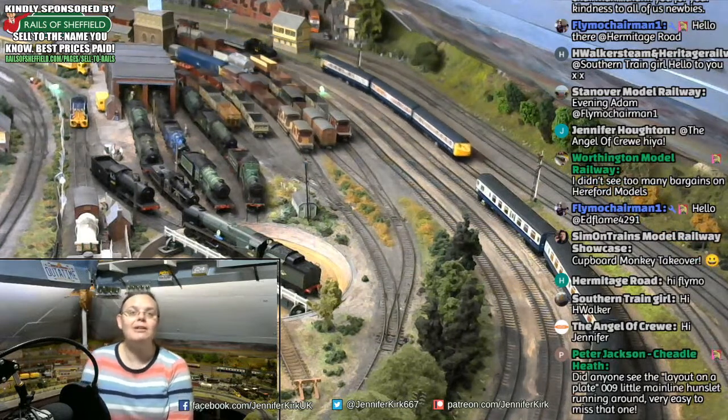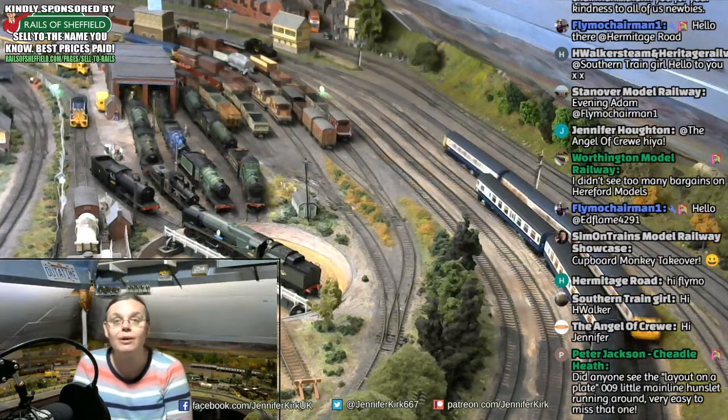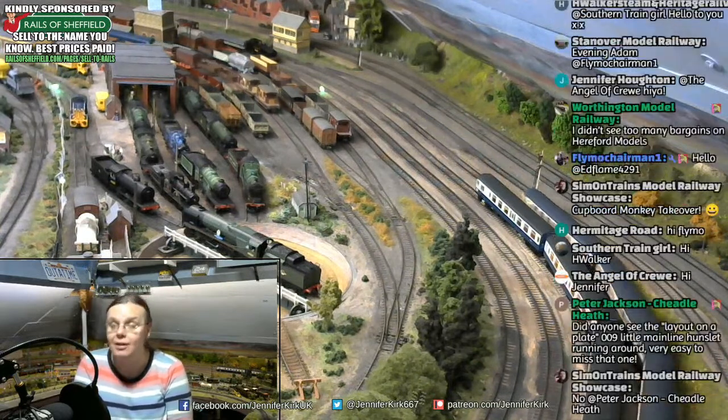Peter Jackson Cheadleheath says, did anyone see the layout on a plate, 009 little mainline Huns running around? Very easy to miss that one. I did see that one actually.